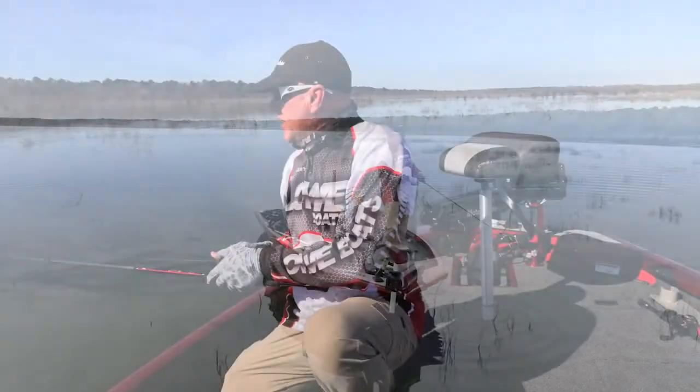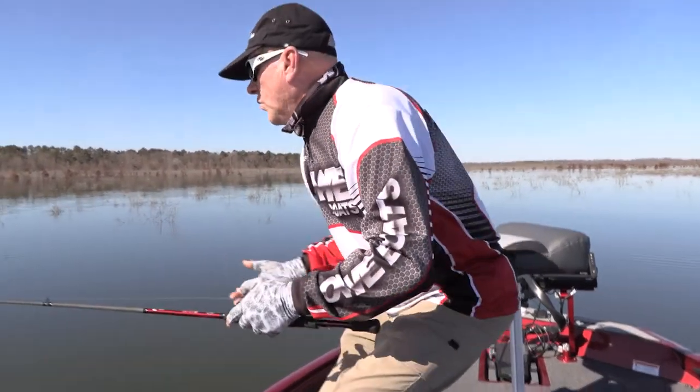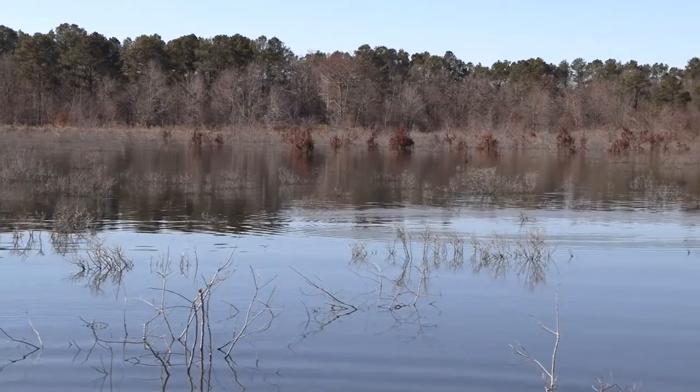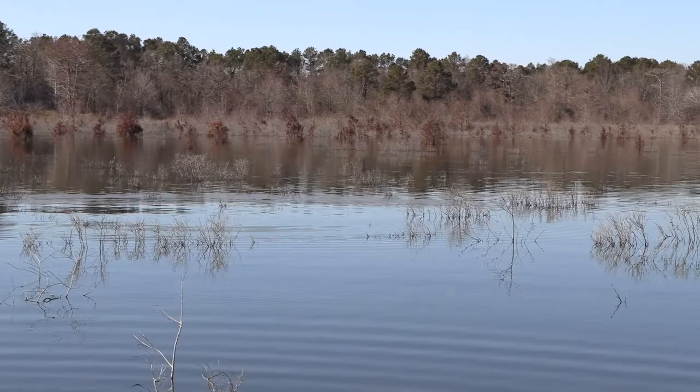I'm going to be giving you a lot more information about Bussey Break, but I'll tell you that it's 2,200 surface acres. The water color here is just beautiful. It's kind of that greenish color, but I can see my spinnerbait down about 2.5 feet in the water, so the clarity here is really good. They can see it a long ways.